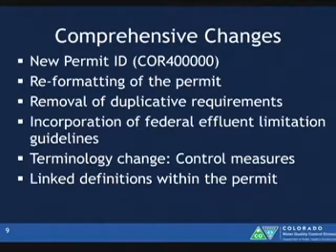So that's a new permit series. Everybody who is currently issued a permit right now will be issued a new certification come April 1st, and it will have a new number. Whoever gets COR 040001, save it, put it on the wall.